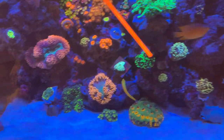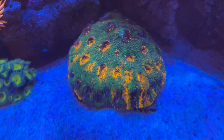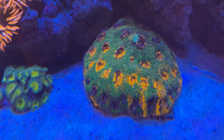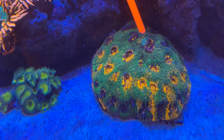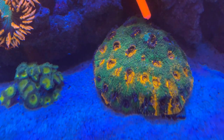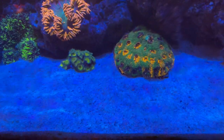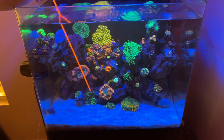Yeah, the tank's looking crazy, but we gotta talk about this beast right here. All right, so that beast right there is an echinata. I believe it's an orange crush echinata. One thing that's pretty cool about it, if you look right there, it almost looked like it was grafted. Not saying that it was, it's probably wild. But look at that, it's like a little neon patch there. Yeah, this thing is huge, guys. I mean, it's easily 5 inches across.